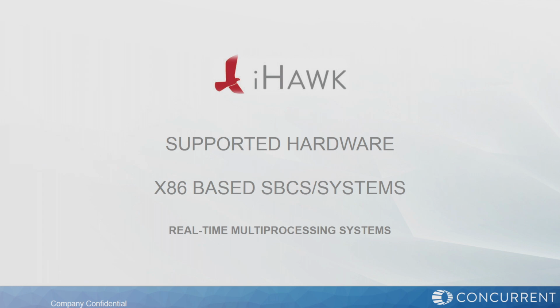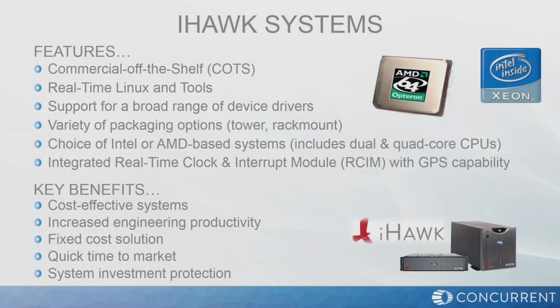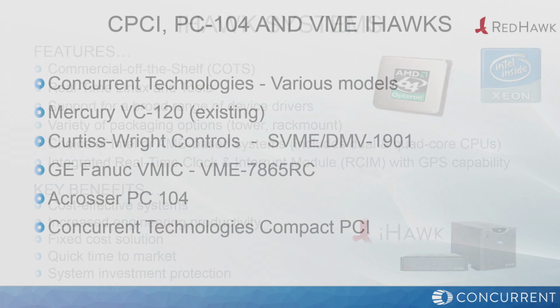Now we do support x86-based platforms, and we do offer fully integrated Linux servers to our customers, but we also have support for single-board computers. The server class computers, we call these iHawk systems, for sort of an Intel-based computer. Commercial off-the-shelf server systems, very popular with our customers. And one of the interesting things is we can help populate these systems with whatever I/O you might need, from SpaceWire to TT Tech cards, which we have outside, to ARINC, CAN bus.